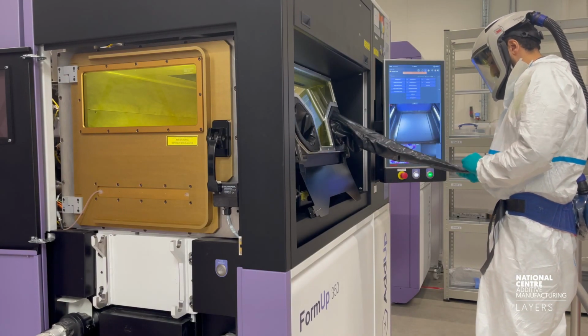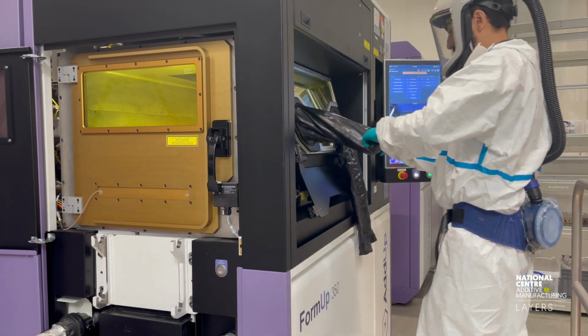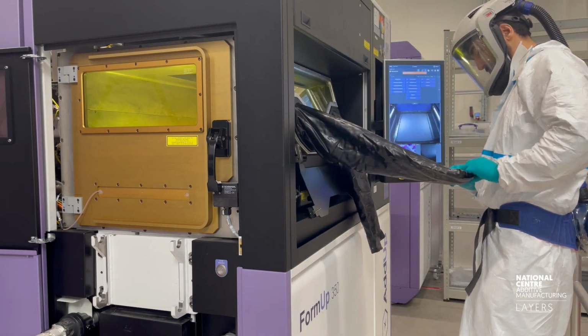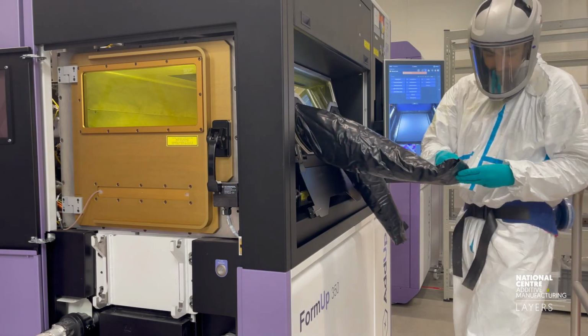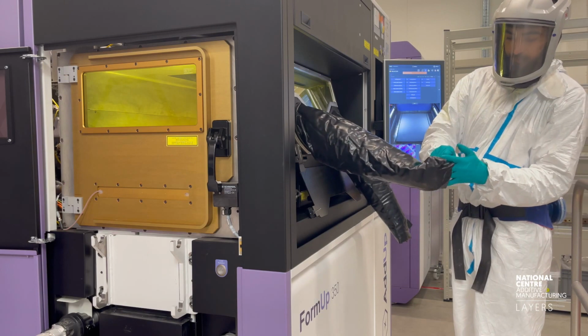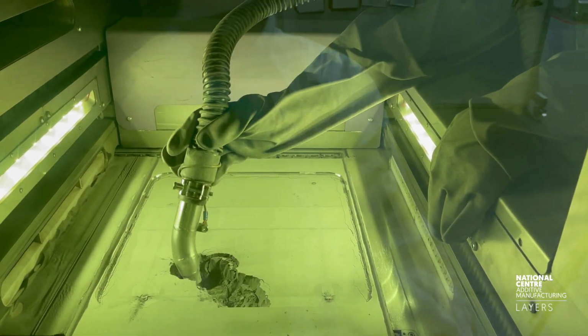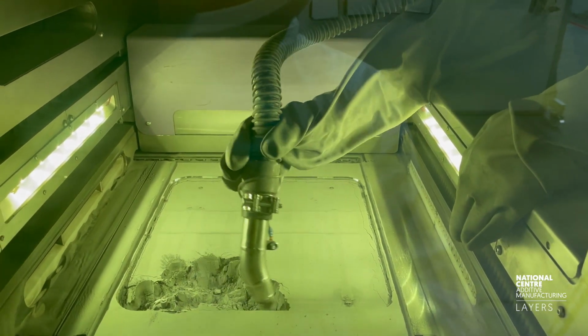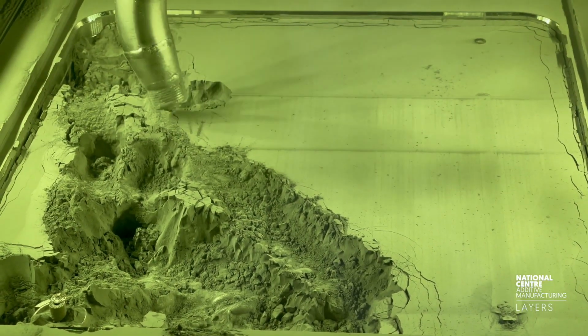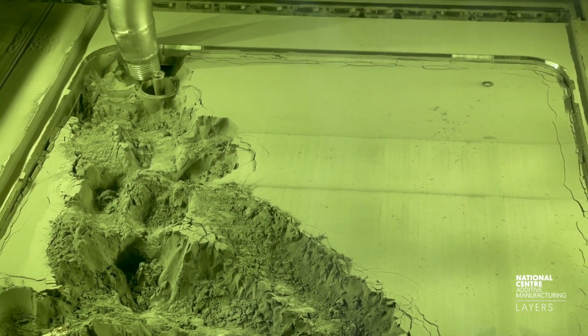So at this point we get to use one of the Addup's inbuilt features. We're essentially using it as a glove box. So Max is removing the gloves here, and we're doing this to prevent exposure of the powder and the powder unit to air as much as possible. So remember those hoses that we inserted into the machine earlier? We're now using those to dig out the powder, to remove and recycle all of the several kilograms of powder which have been used throughout the build. So as you can see, we've got the nozzle in there, which is removing all of the powder from the internals of the machine.